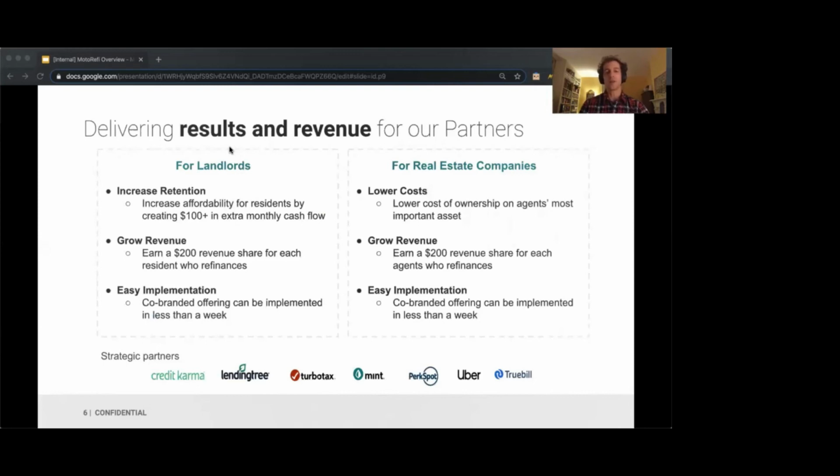Finally, there's really no reason not to try a pilot. We have standard co-branded marketing materials and can turn around a co-branded landing page and get something launched in a matter of days, not weeks, not months. Our goal is really to deliver value to you all with very little overhead to get started. We work with a bunch of big brands, I've listed some here, and can be a really material revenue source.